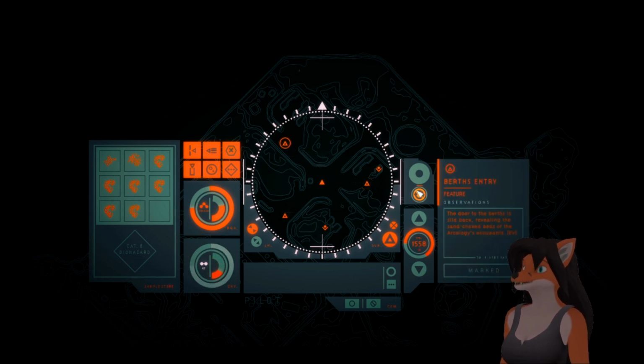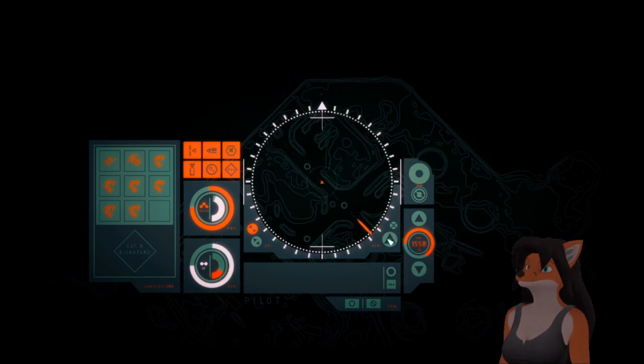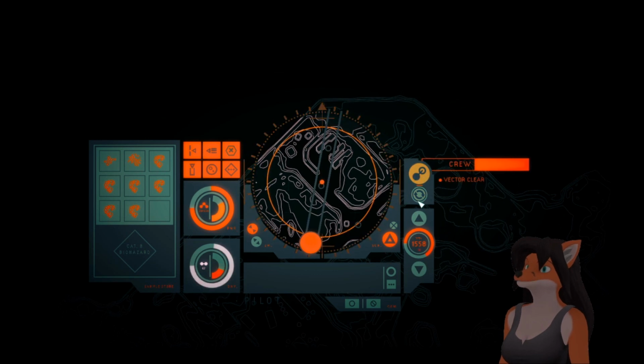The door to the berths is slid back, revealing the sand-choked beds of the Arcology's occupants. A set of overalls lie flat on the berth, wisps of sediment drifting from their openings. A Baikal logo is still faintly visible.